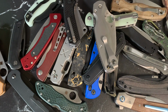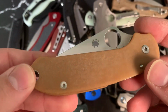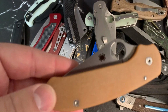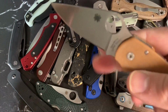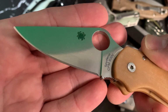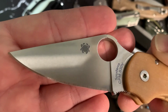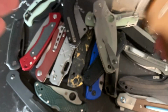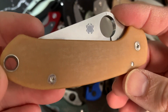The Para 3 that I've been carrying, I've got a few Para 3s. Probably the coolest one I've got is the Frayed and Lock and Key exclusive that has a marbled carbon fiber handle scales and LMAX steel. This is an older one that has just S30V steel, which is still very good steel, completely usable. Powder metallurgy, reasonably tough, reasonably hard, not impossible to sharpen. But yeah, S45VN is probably preferable, which is what the current sort of baseline Para 3 is.